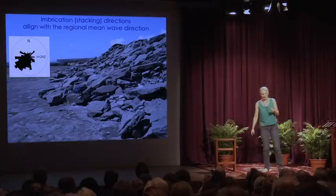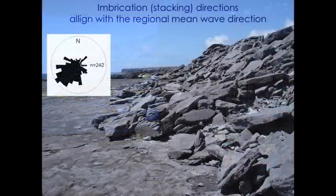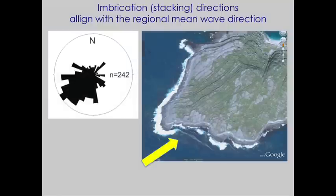And one of the things that comes out of this is that if you look at the imbrication, the stacking directions, like those cars, they align with the regional mean wave direction. And so what you've got here, you know what a bar graph is. This is a bar graph that is simply oriented so that you can read compass directions off of it. So what this is saying is that most of the stacking directions, the domino-like orientations of these boulders, they're mostly tilted towards the southwest. Okay? And if we look at the mean wave approach direction, which is known from numerous weather data, it's that direction. Most of the waves, the storm waves, come from the southwest.